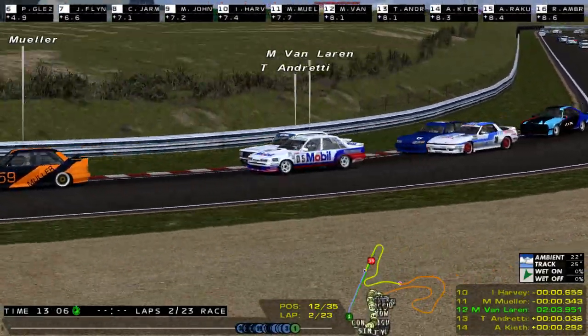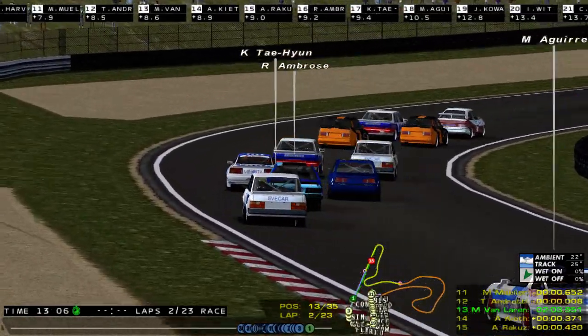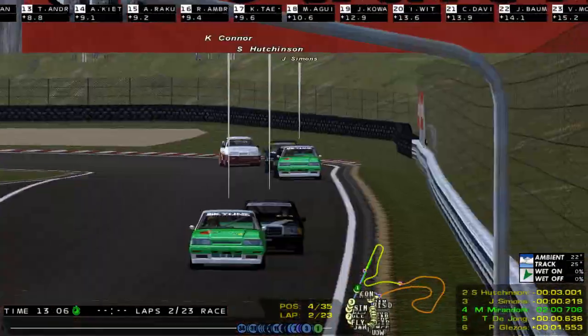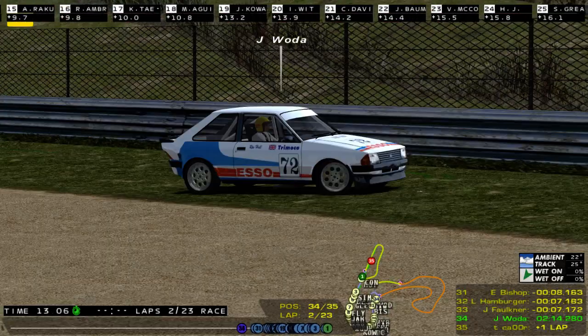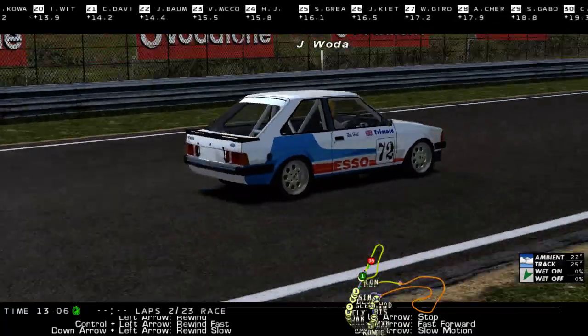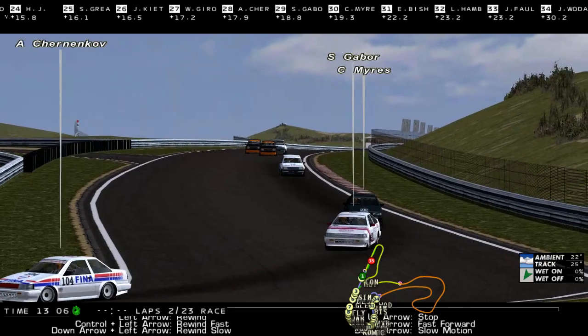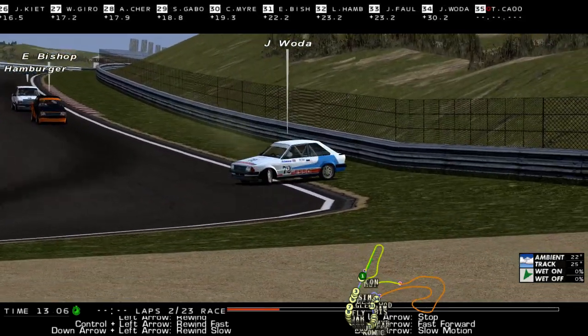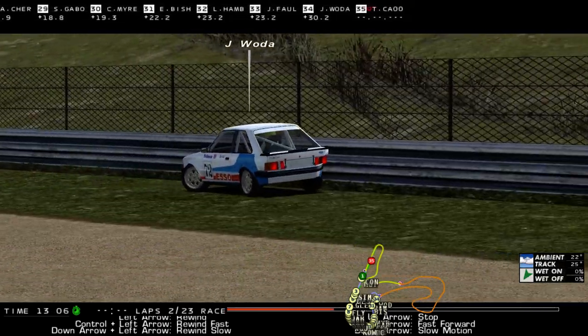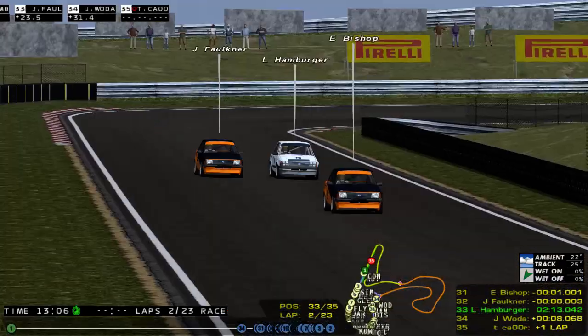He makes the move on Van Laren, but it didn't work, and I believe Van Laren might get a position in his hold on VL, as there is a car out of the race. Oh no, it's John Voda. He was leading the escort class by a mile as well. How on earth has he pulled that gap? Oh, brake failure. That must be scary. That must be scary.